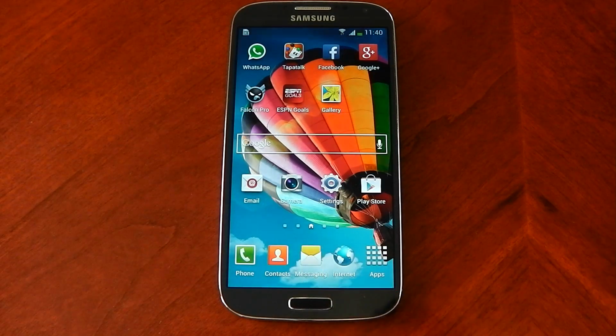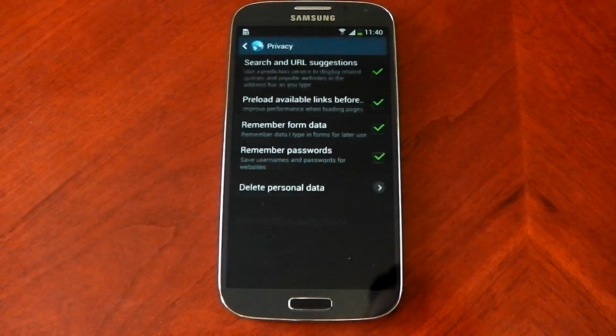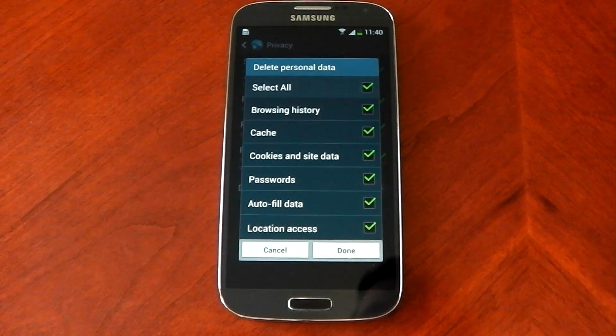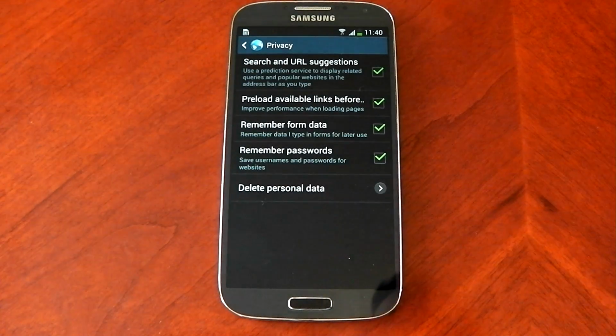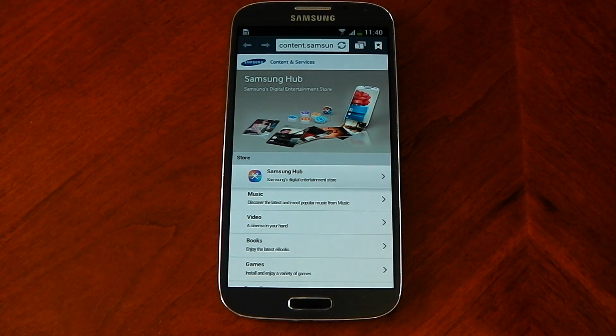We'll load up the Samsung browser right here, and we'll dive into the settings just so I can clear out the cache and all that stuff, so it's a fair test. Select all this stuff, hit done, and we're good to go. And I'll start this test off by just loading up some websites, testing out the general performance, and then after that, I'll go to benchmarks and we'll see some raw numbers.